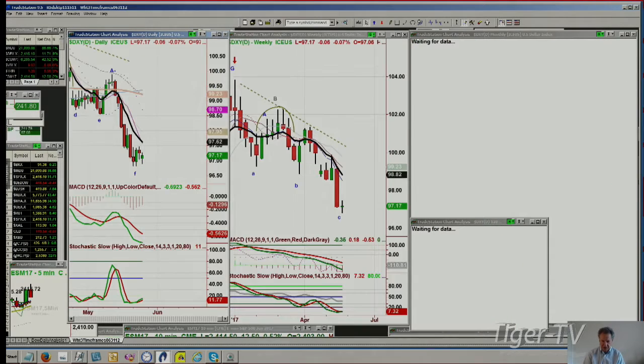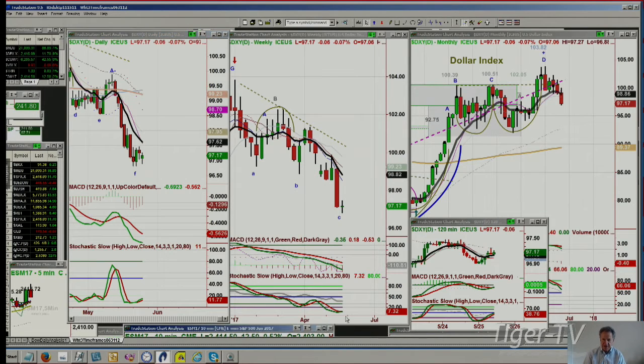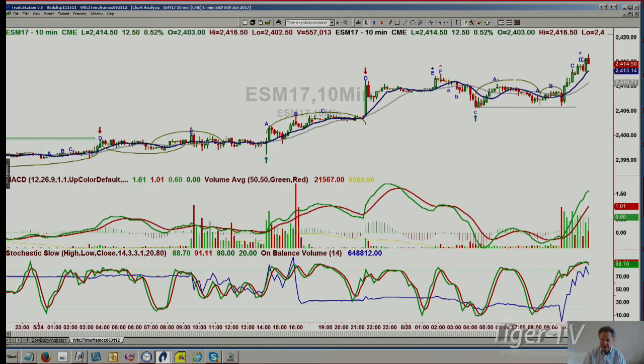Let me just show you the chart of the 10-minute. 10-minute, as I said before, it's made this leg D, and I don't know if it's going to make a peak D right here, but we'll be watching it real closely.